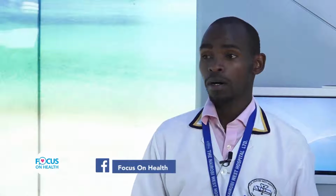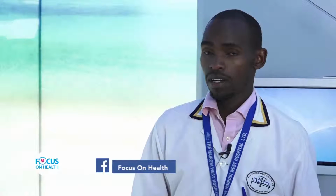In the treatment of cancer, what are some of the challenges that may come out of it? Actually, the biggest challenge is the money, the funding, because many patients are supported by insurance, but in our society, most people can't afford the full cost of treatment of cancer. We also think about whether the NHIF should be involved more in the treatment of such cases, because it's a menace right now. Yes, I think so.